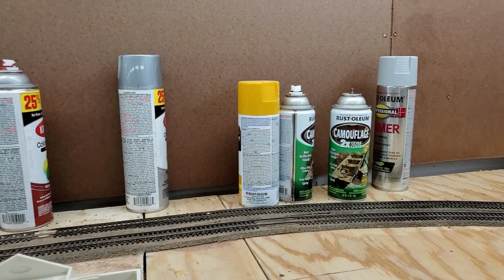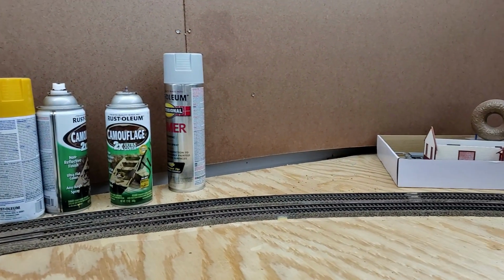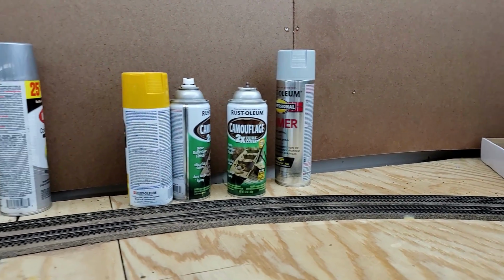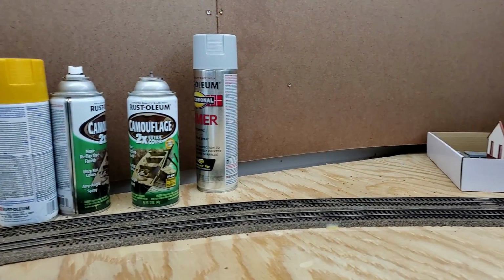More paint cans, because Jesse comments that I keep paint cans everywhere, so the paint cans keep the layout from floating away.